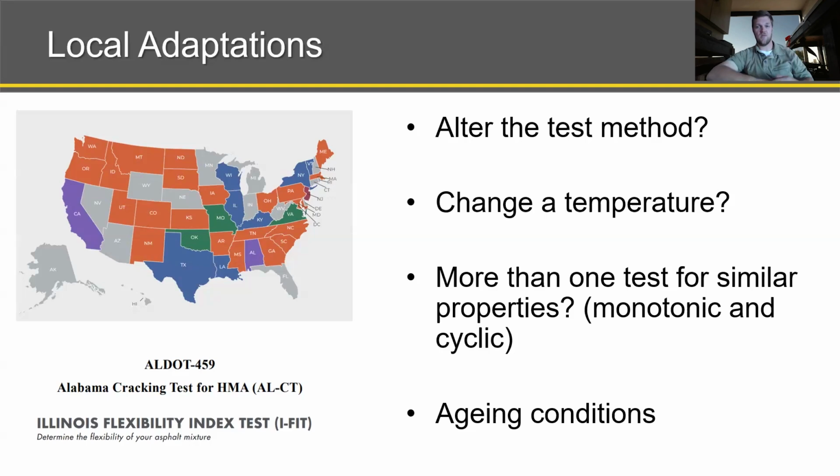And on the rutting side, if you're not sure if you'd like to use HT IDT or IDEAL-RT, run both on some mixes. See which one you get better data from, see which one's more representative. And then you could also add a cyclic test like the Hamburg or the APA and compare your results with that. See which is correlating better for your mixes.